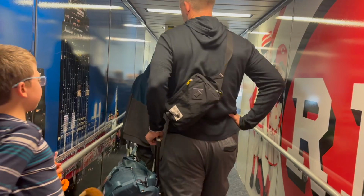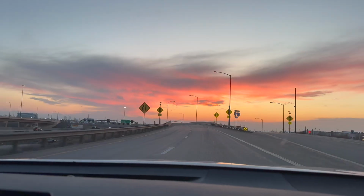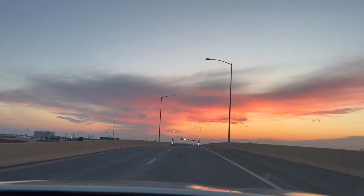Over spring break this year, we traveled to Denver, Colorado so we could drive to the Rocky Mountains to do some snowboarding and skiing at Copper Mountain. We also visited the towns of Golden, Leadville, and explored some other areas of Denver.